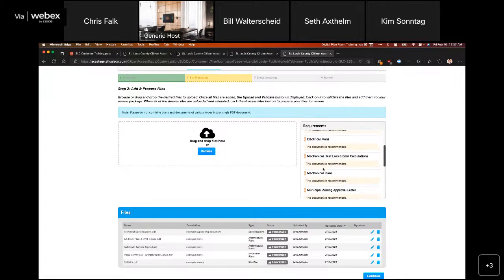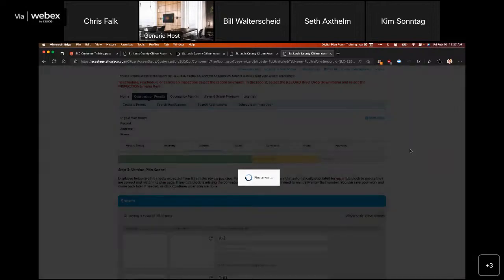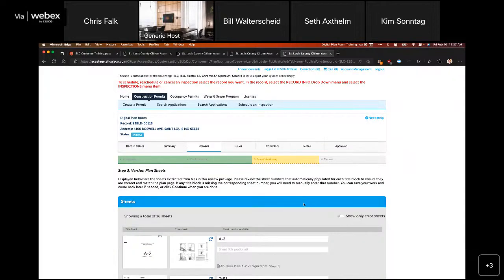Pay attention to the requirements as well, because once staff has reviewed what you've submitted alongside of your application, they may adjust these requirements to more accurately reflect exactly what we're looking for. So pay attention. There might be new red requirements, additional yellow requirements that you need to satisfy. So I'm going to go ahead and click continue. I'm not going to make any changes to my files from that perspective.